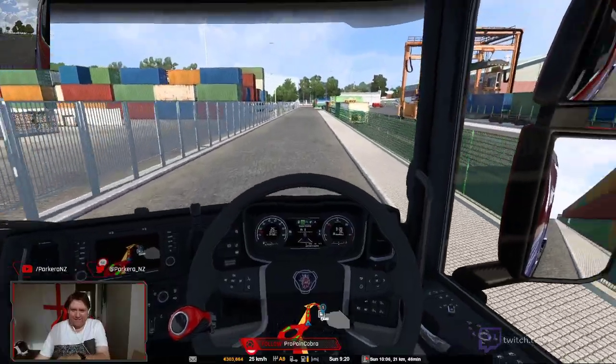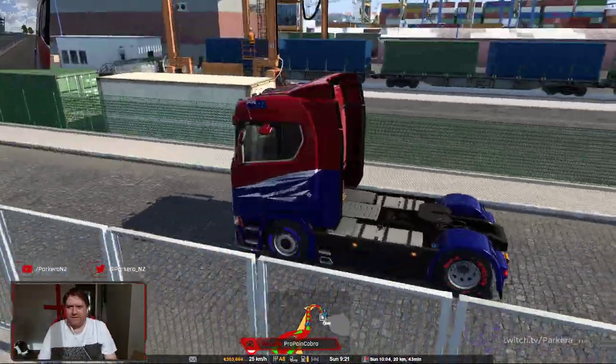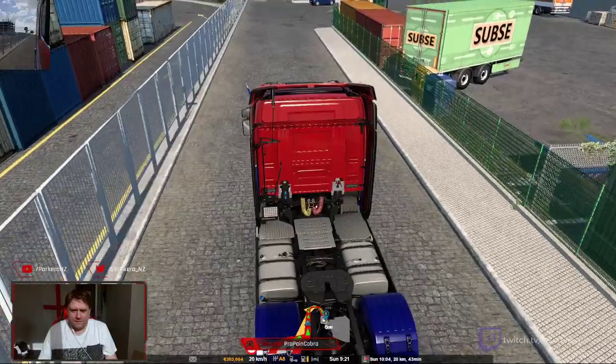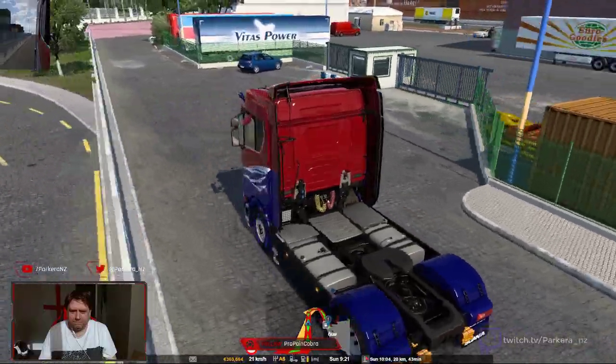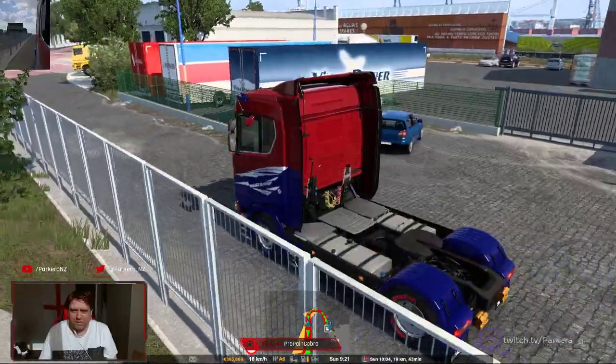Finding new route. Yeah, Doug, we're on the new route. So there's a big, definitely a port there, rail yard. Let's just have a quick look from this side. Oh yeah, nice. Okay. Don't know what this is, just generic port.